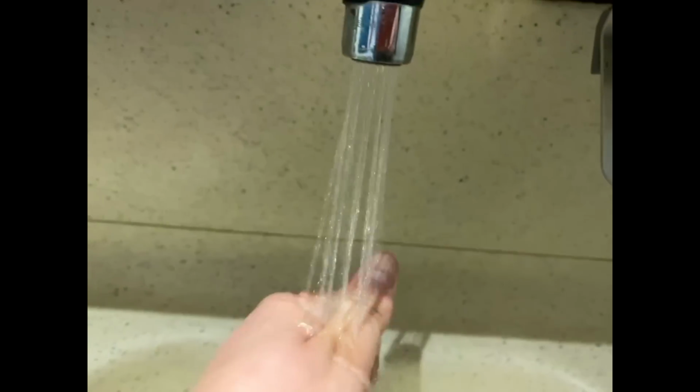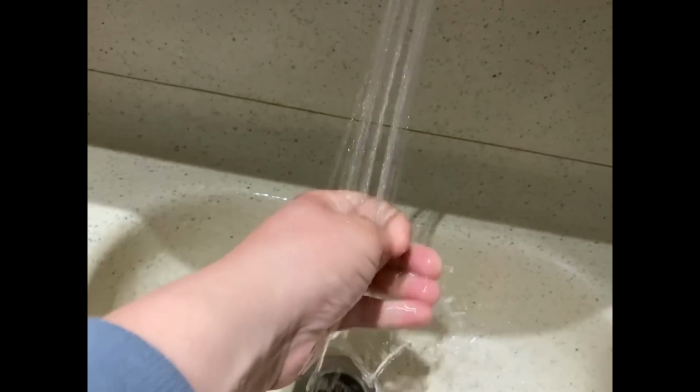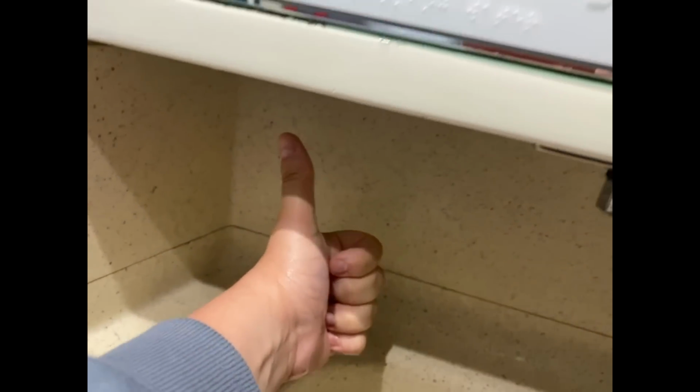As for the sink area, the soap is well stocked, the tap seems to be working perfectly fine, and finally, the dryer seems to be working well as well. And with that, the toilet from me gets a big thumbs up.